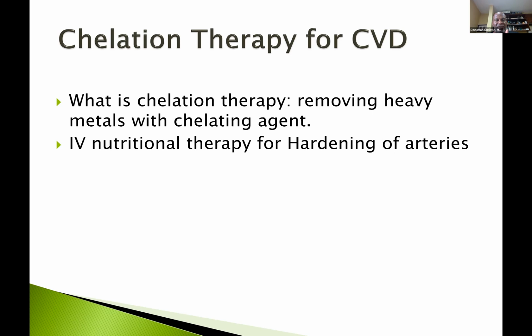So say you go to your cardiologist and he says you have calcified plaques, but you haven't had a heart attack yet. This is what you need, because it has been shown to remove heavy metals like cadmium from the plaque. When the cadmium is removed, the plaque becomes soft and dissipates. Once the final study comes out, this is going to be endorsed by the government for people with coronary artery disease or cardiovascular disease.